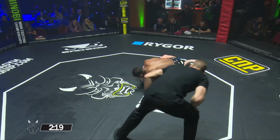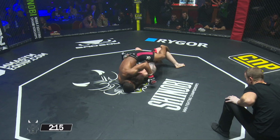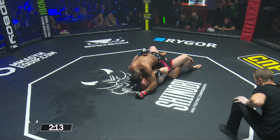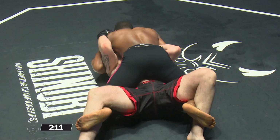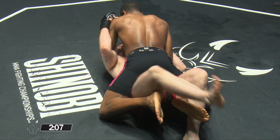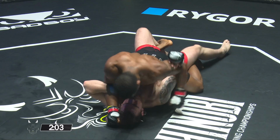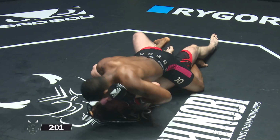Goes for a guillotine there, rolls through though. Mick Stanton does well to keep out of that, and he's now in a really precarious position. He doesn't want to be here, not with 2.5 minutes left of the round. That's right, the leg's grapevine. You're not seeing much by way of ground and pound though from Banks so far. Let's see what he can do.